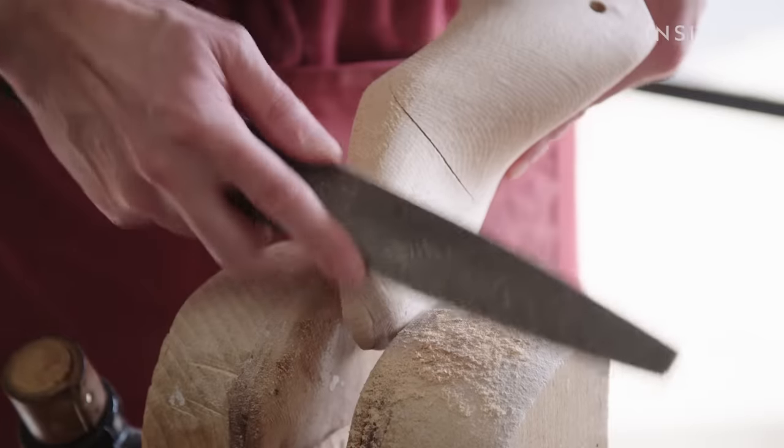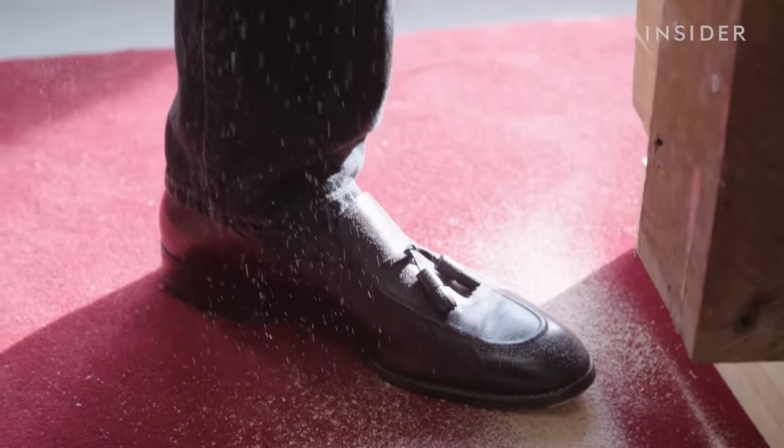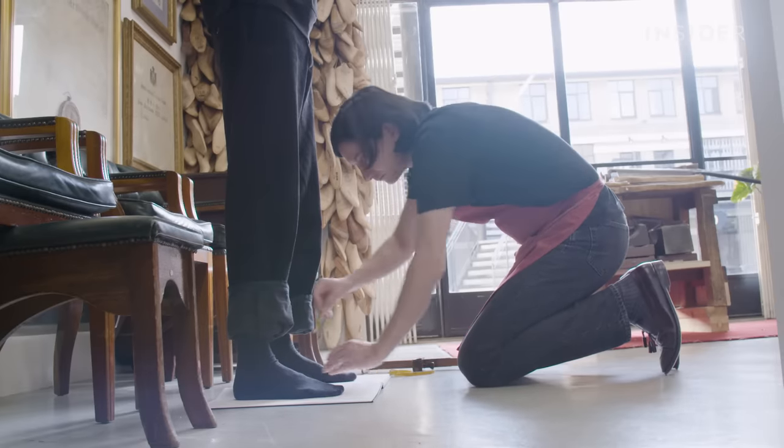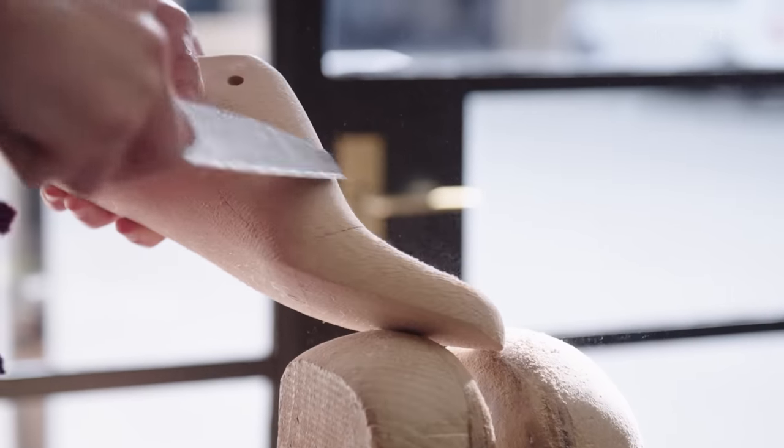He starts by cutting away large amounts of wood, then makes small adjustments with hand tools. Even the smallest little half a millimeter sometimes can just make all the difference. It can just throw the whole thing off. The easiest thing for me to do would be to just make a beautiful last. The challenge is to make it beautiful and actually make it fit.